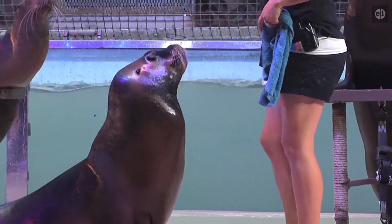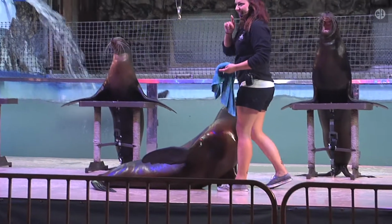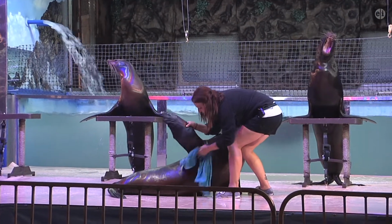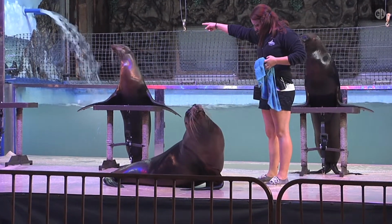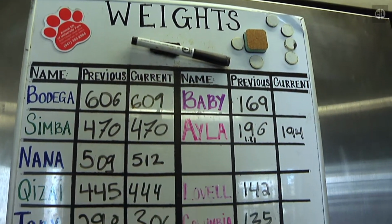But it's all positive reinforcement. It is, of course. We never make our animals do anything they don't wanna do. If they wanna participate, that's awesome. They're gonna get a lot of fish for it. If they'd rather swim, take a nap, that's fine. They can eat later. It's really up to them. And they like to eat. Staff prepares more than 400 pounds of fish every day.